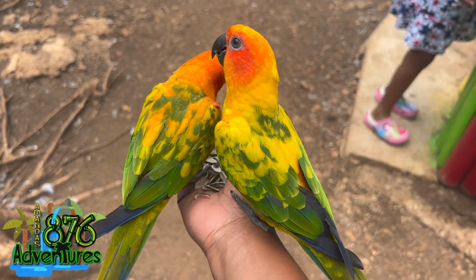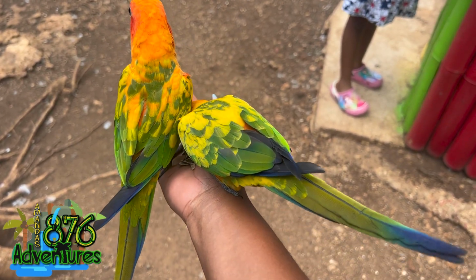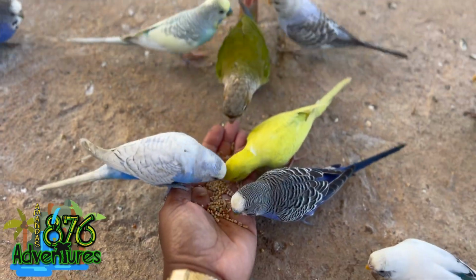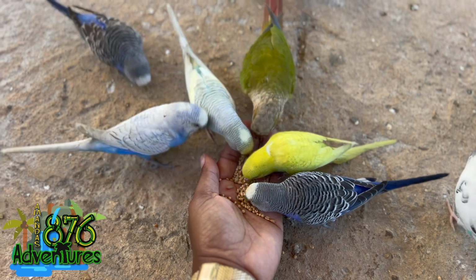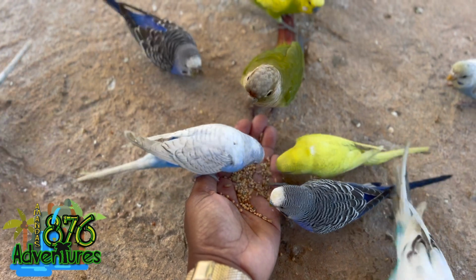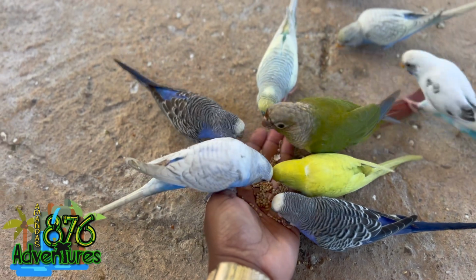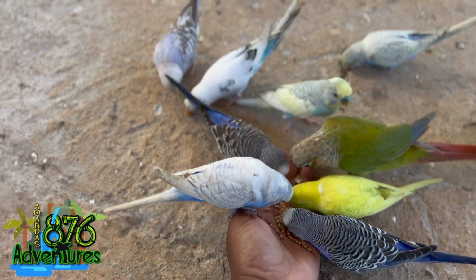My niece said, "Auntie, I want to see the birds, I want to see the birds." That's her in the corner. She didn't want to touch them, but that's kids for you, right? And these little ones right here are called the budgies. Also very beautiful, a lot of variety of color. So it's a good thing for you to go and do.